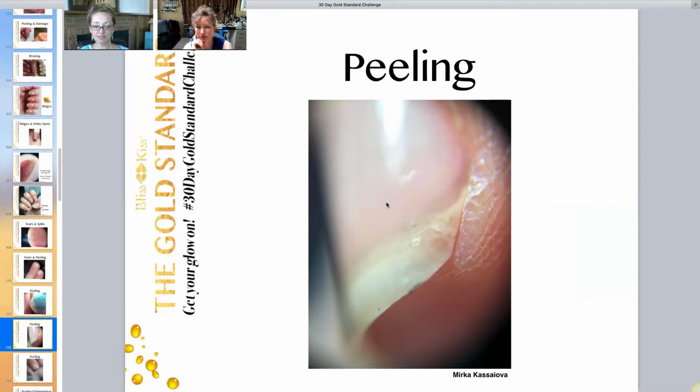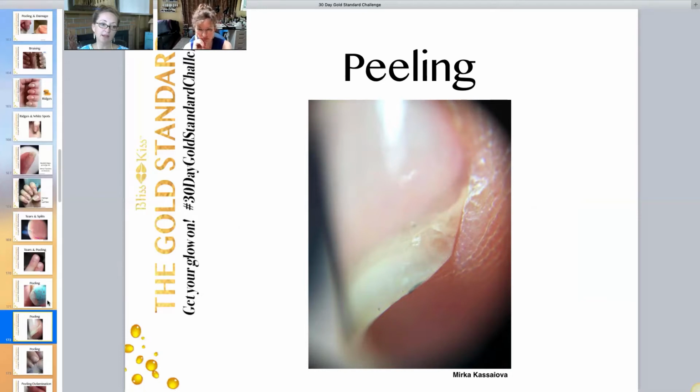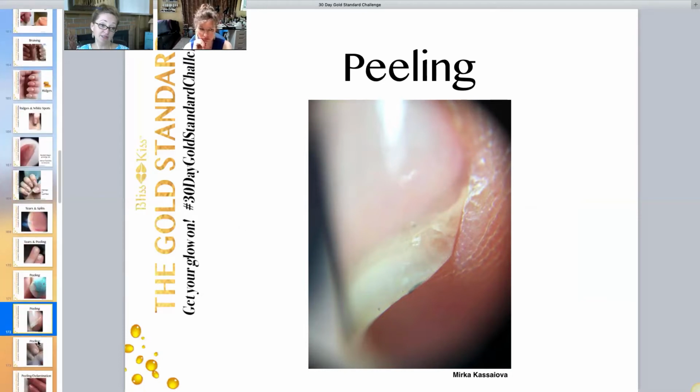This is where the peels start. And for me, it will go back halfway back on my nail, so I have to be super, super mindful. It's annoying, but it is what it is.